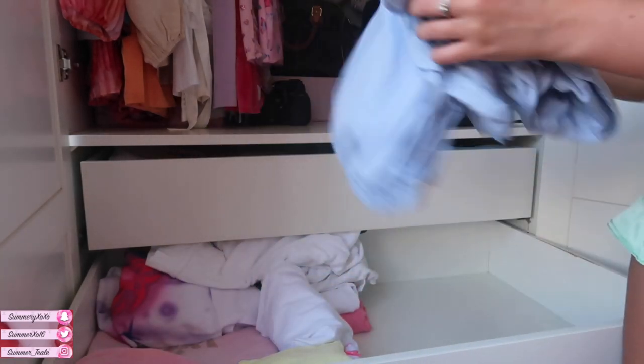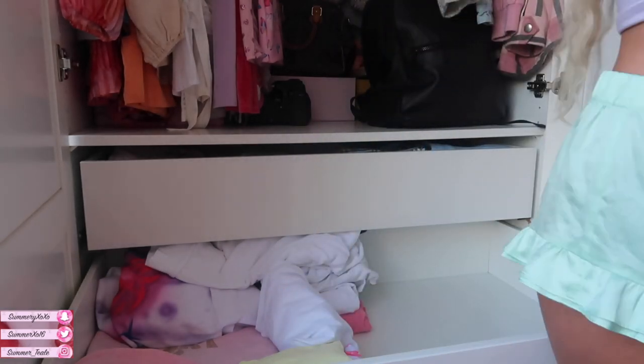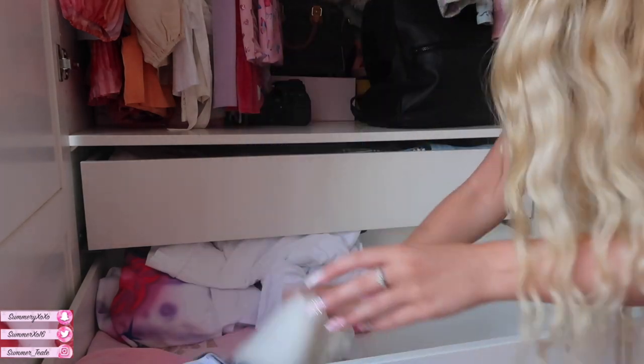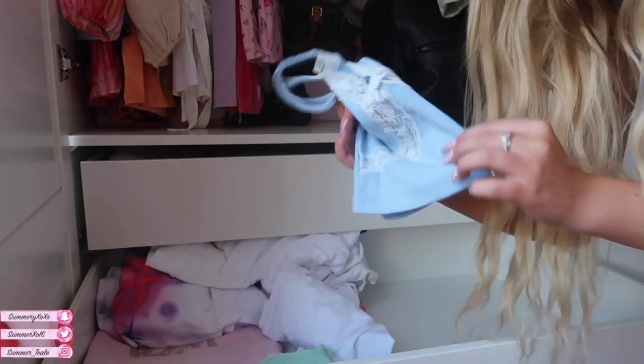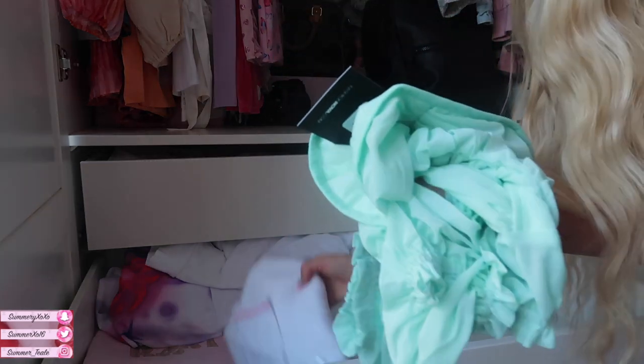This little Ralph Lauren reworked shirt. See, I really do like this. Yeah, I'm going to keep. Elle nodded. I'm going to keep. Keep, keep, keep. I'm literally keeping everything. Keep, keep. I'm going to get rid of that. Probably won't wear it. Get rid of that.